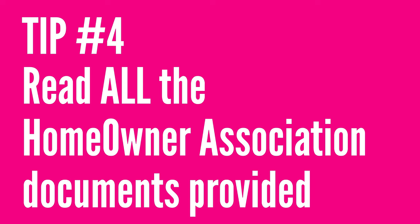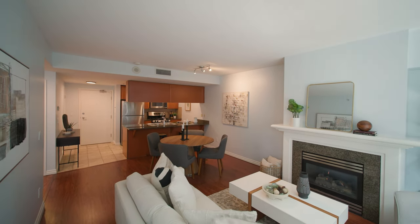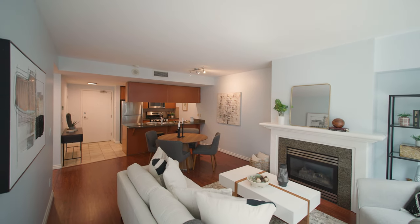Okay, tip number four, read all the homeowner association documents provided. Once you find a condo to buy, now comes the most important step. When you buy a condo, we basically say that you own from the walls in, so to speak, or sometimes we say you own airspace. This pretty much means that any information communicated to you from the seller is really only focused on what's happening inside the condo. Well, what about the rest of the building?